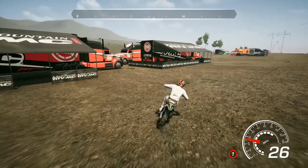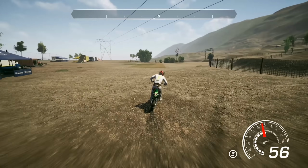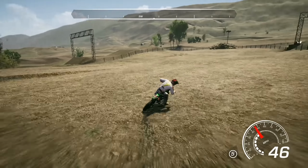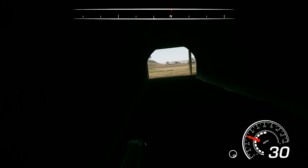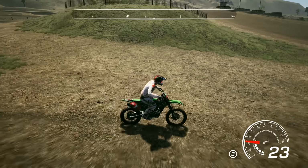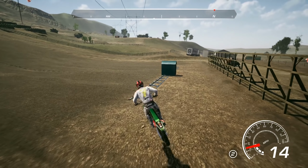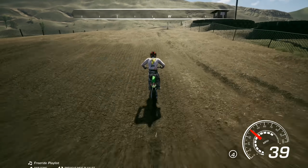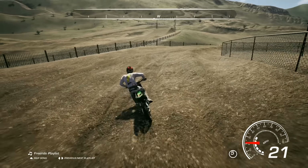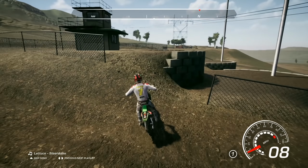I'm trying to get through this fence, and I just don't know where I'm going at this point. There's got to be a way through the fence here, isn't there? Isn't there a tunnel I can go under? Yeah, there's a tunnel right here. Go through this tunnel. Normally there's a podium over here, I believe, for post-race celebrations. I was trying to get to this little inside area right up here, but I really don't know where I'm going. There's a hole in the fence. Let's go. There we go.